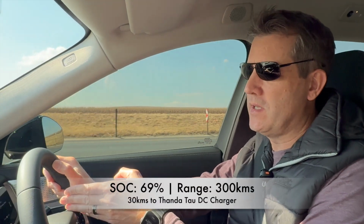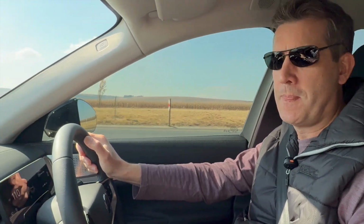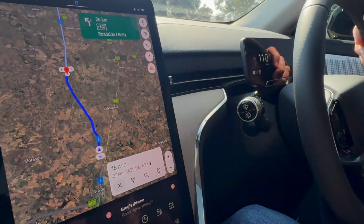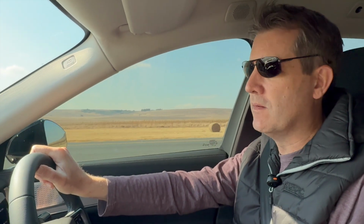Okay, so we are just under 30 kilometers to go to get to Thanda Tau, which is the next DC charging stop. Battery percentage at the moment 69% with 300 kilometers of range remaining. On the screen here, projected state of charge at arrival at Thanda Tau is 62%, so it's gone up a little bit as expected. We've had a fairly standard drive on the N5 from Bethlehem onto the N3 now. Very easy cruising. What a pleasure to drive. EX90 is doing a lot of the autonomous driving for me. And I think we have no problem in getting to the station and doing a quick top up. So see you there.